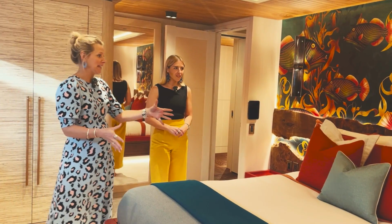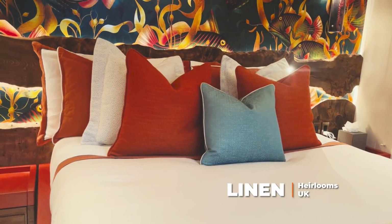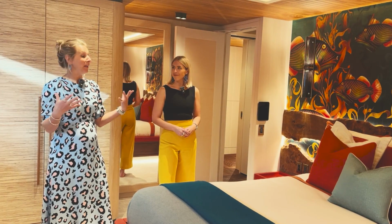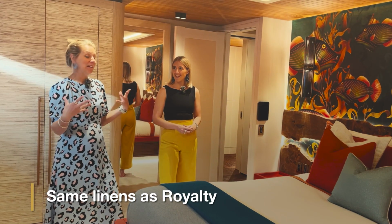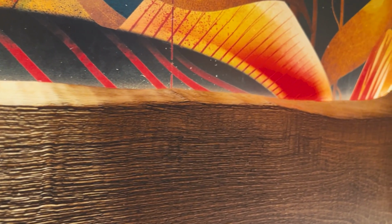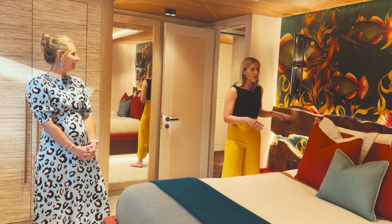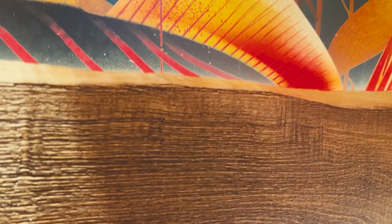For example, the bedding here, this is by Heirlooms in the UK. They actually have a royal warrant for their bed linen, so you will actually be sleeping on the same linens as royalty. Another feature point of this cabin is the live edge timber headboard. So all of these guest cabins have this, which helps tie them together. It's really textured, really living, so it really adds another layer of interest to the headboard.